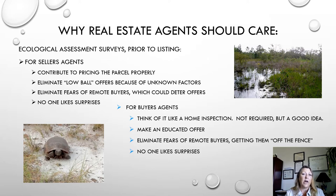On the buyer's side, knowing what you're dealing with increases the confidence in your listing compared to other listings. So if your listing says ecological survey has been completed, they're going to then wonder about every other parcel they see listed that doesn't have that information.